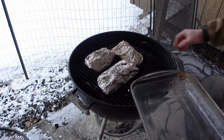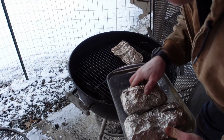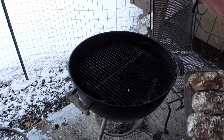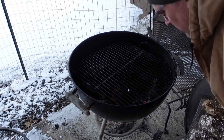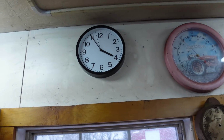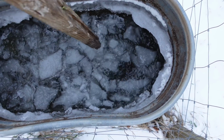Well, I started these when it was dark, and it's starting to get dark again. I'm going to take these in and stick them in the oven till dinner time. Let them cook a little more, because my coals are about gone. Oh, it's past time for afternoon chores. Geez, the days are so short now, but pretty soon they'll be getting longer, which I always look forward to. Not too bad.